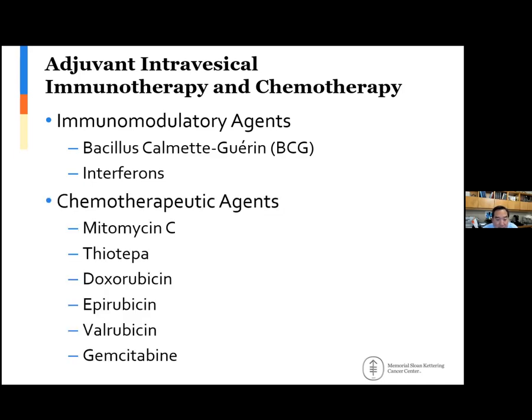And a variety of different chemotherapeutic agents have been used in intravesical adjuvant fashion. Some of these have been tested in the BCG failure setting. So we did a study of intravesical gemcitabine in patients with recurrent CIS after BCG. Valrubicin is the one that's been FDA approved for a long time in patients who are unfit or declined cystectomy who have recurrent disease after BCG. And the folks at Columbia and other centers are studying different combinations of sequential chemotherapies in the BCG failure setting as well.